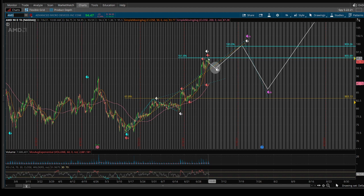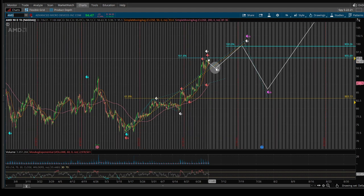I think today we peaked for our white wave three. Today in pre-market, we actually touched 95.69. You can see this small green candle going up and touching it. That was our 161.8% extension. As you can see, I extended off of there. So clearly in pre-market today, we hit our wave three price target. Unfortunately, I couldn't take any profits because it happened in pre-market.